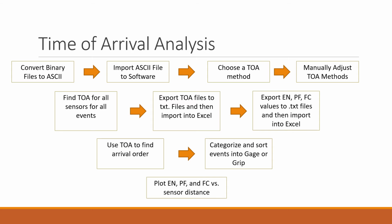Here you can see a flowchart of how the analysis for the project went. The files collected during the test using the Wave Explorer software are binary. They need to be converted into ASCII files so that they can be used by the Wave processor analysis tool. Wave Explorer has a useful tool called Wave Utility and easily converts binary to ASCII. Then these files can be opened in Wave Explorer.